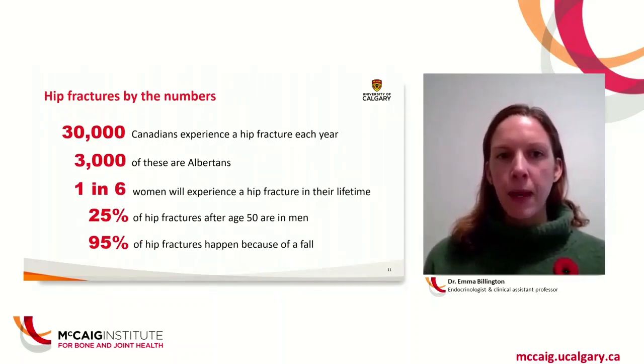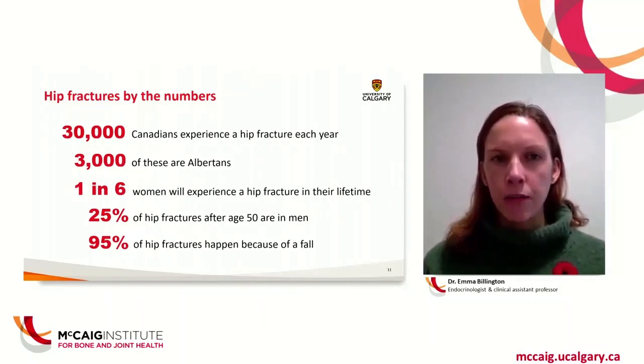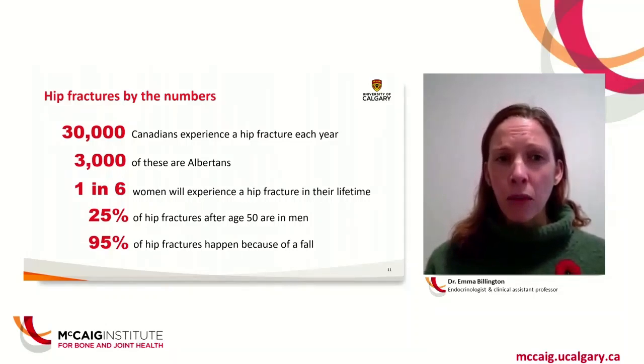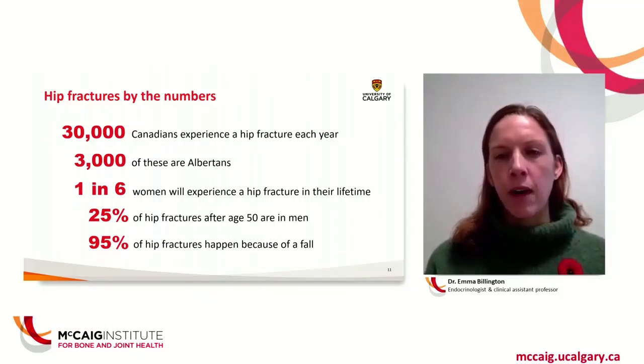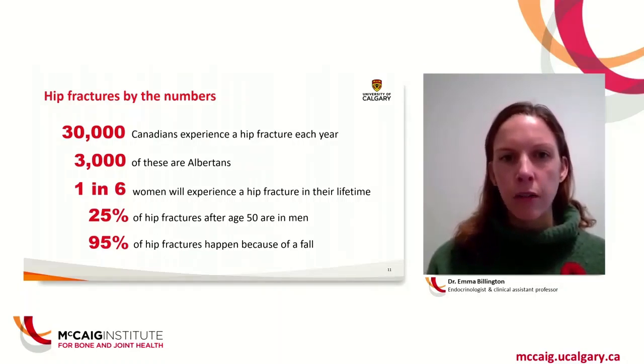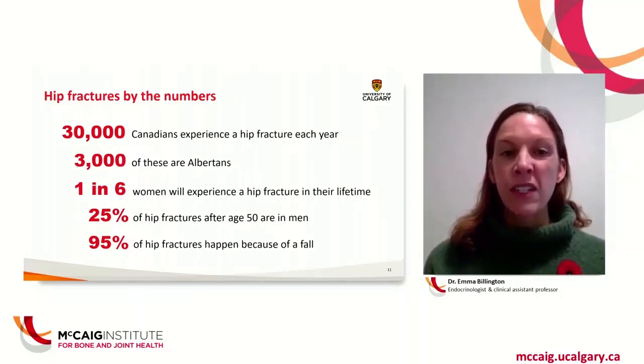So hip fractures by the numbers, they constitute about 15% of all fractures, and about 30,000 Canadians will unfortunately fracture their hip each year, and about 3,000 of those are Albertans. About 1 in 6 women will have a hip fracture in their lifetime. And even though hip fractures and also osteoporosis are more common in women than men, after we reach age 50, about a quarter of hip fractures actually occur in men.